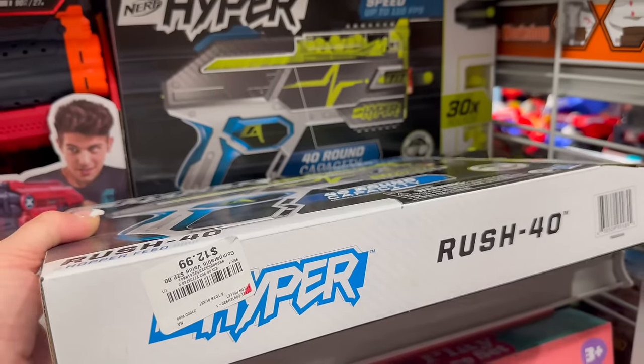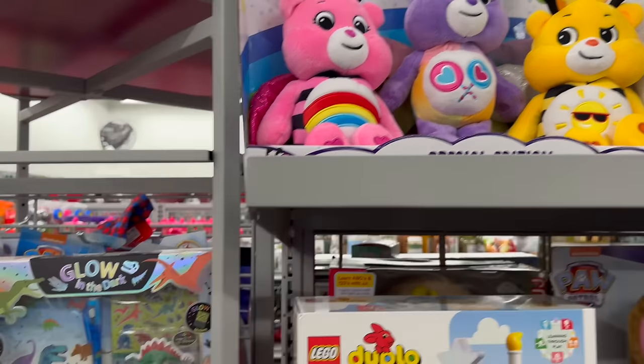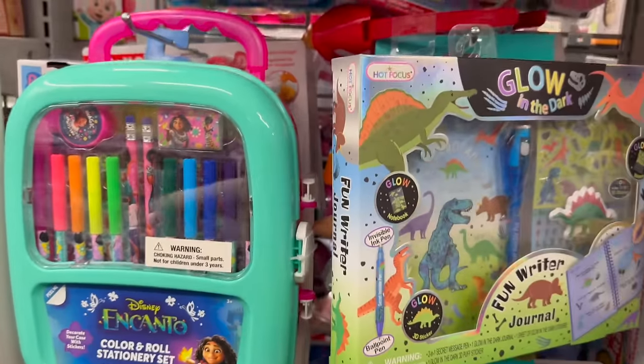I am the kind of mom that has a mom closet stocked with birthday gifts ready to go so I don't have to run to the store. This is a perfect time to be stocking up on different gifts to just have on hand for your kids' friends' birthday parties.